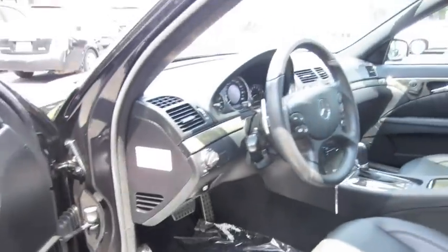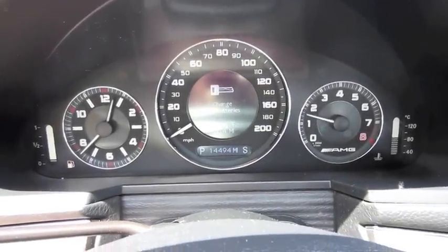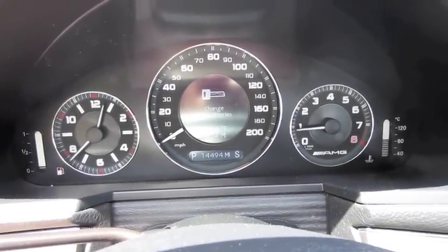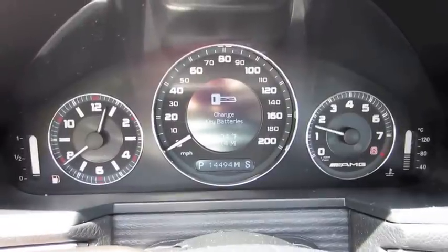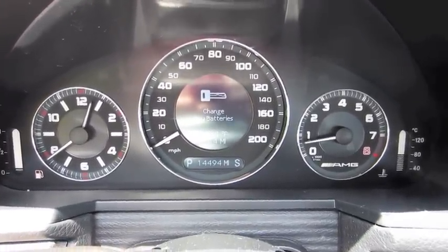Storage. It does have a power tilting telescoping steering wheel. And let's see how she sounds. You have a rev limiter around 3,000 RPM.